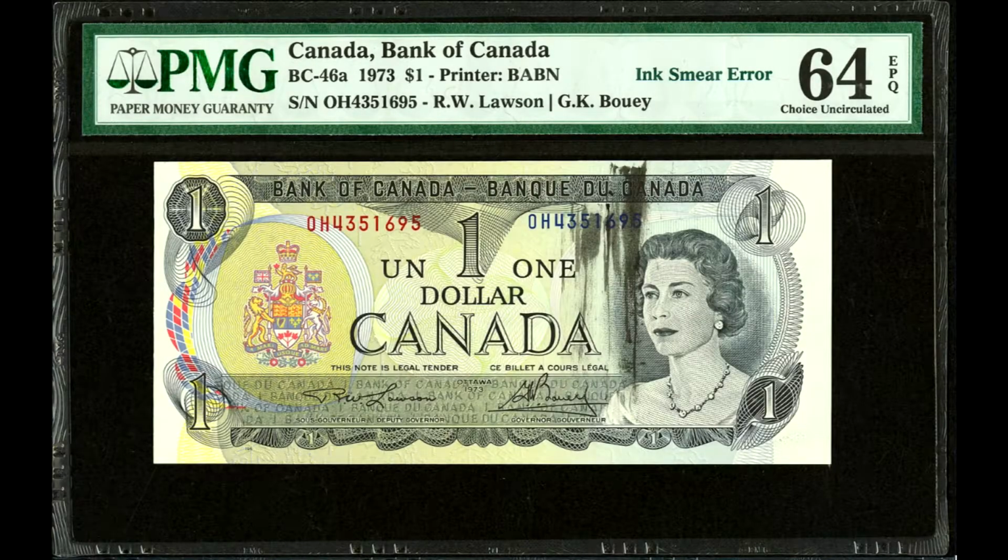Up next, we have an ink smear error. These are super freaking cool. I love ink smears. Sometimes they are extremely dramatic. This one isn't too dramatic, but it stands out for sure. This is a 1973 $1 Bank of Canada note, graded 64 EPQ by PMG.